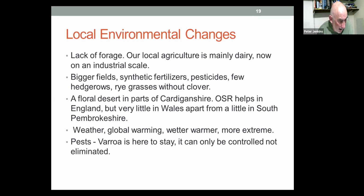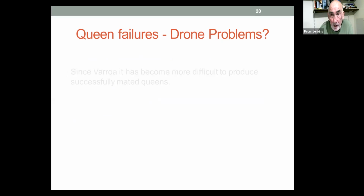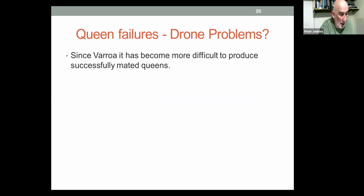And these hazards or these snags are not unique to Gardenshire. Mike Palmer in Vermont says that he's got 1,000+ colonies and exactly the same issues. And I know people now in Normandy, in northern France. They're third generation. Their fathers and grandfathers have kept their local bees. And they face exactly the same problems, both in terms of bee imports and farming practices changing. Now then, since varroa, it has become more difficult to produce successfully mated queens, and it's quite difficult to produce mated queens in this area anyway, because mating can be an issue.